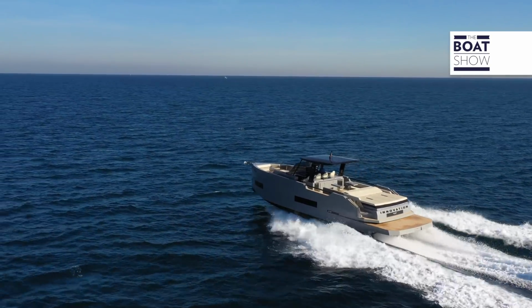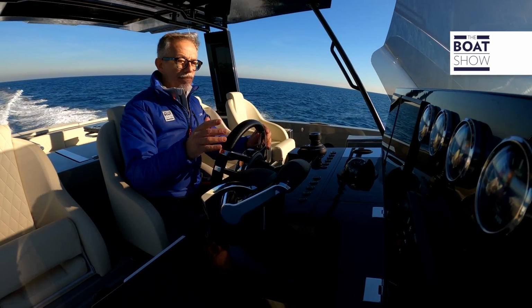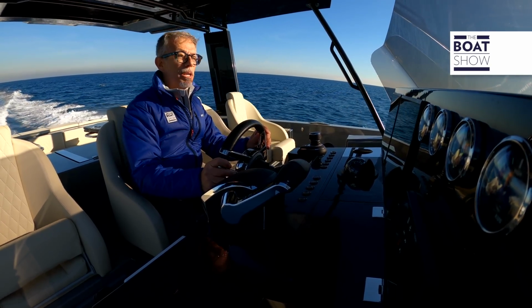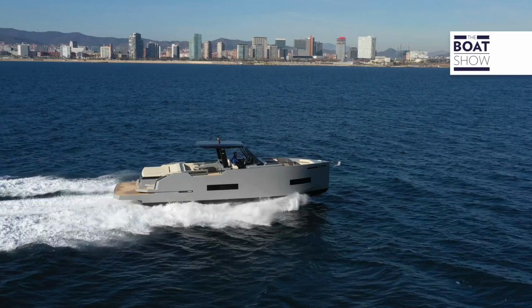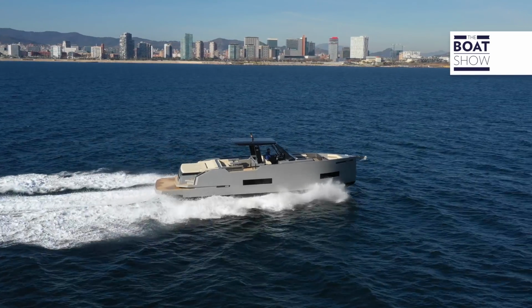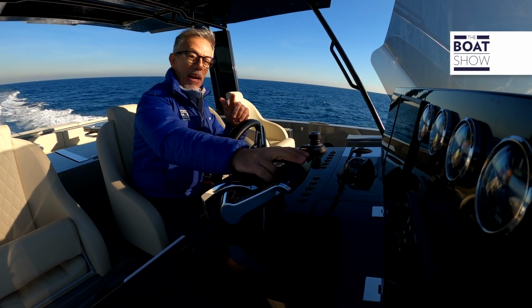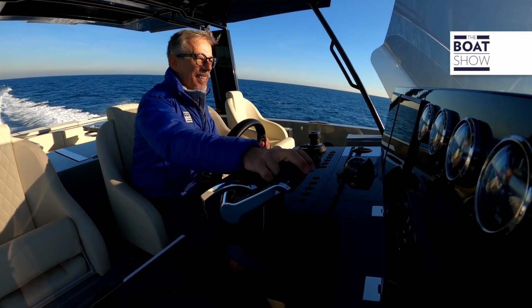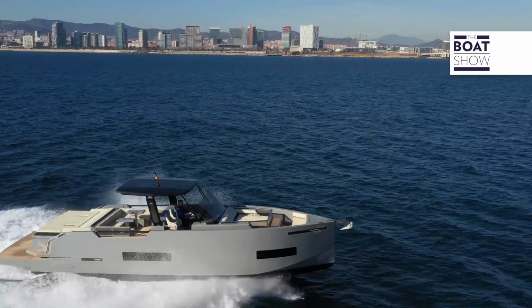28 knots. At 28 knots, we're consuming around 7 litres per mile. But now I'm navigating upstream and upwind. Let's give it some trim. Ah, yes, that's better. And without accelerating, it's already gained a couple of knots.